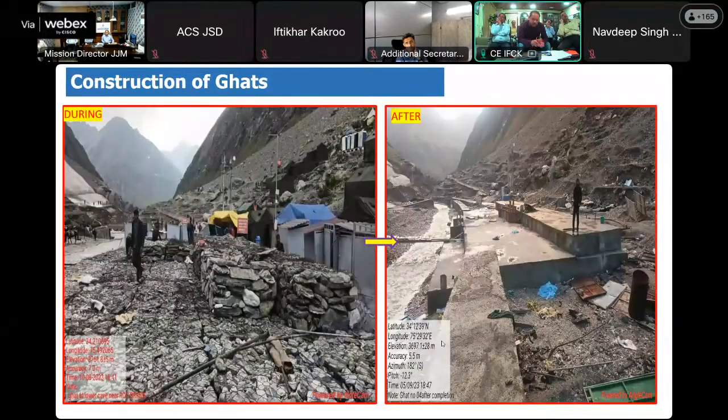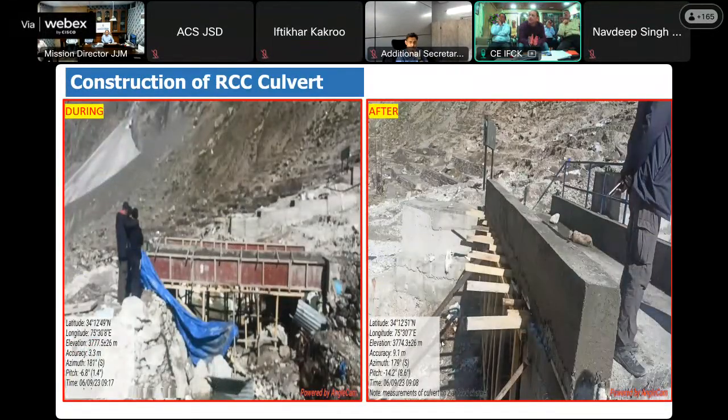These are culverts. As I have already mentioned, 3 number culverts we have constructed. The photograph with shuttering is on a flood channel with a span of 7 meter and a width of 3.8 meter. The next one is 7 meter and width is 2.8 meter. It is on Holy Amravati. The third one, which is not depicted here in the slide, is at Lower Cave on the RCC channel which was constructed last year.